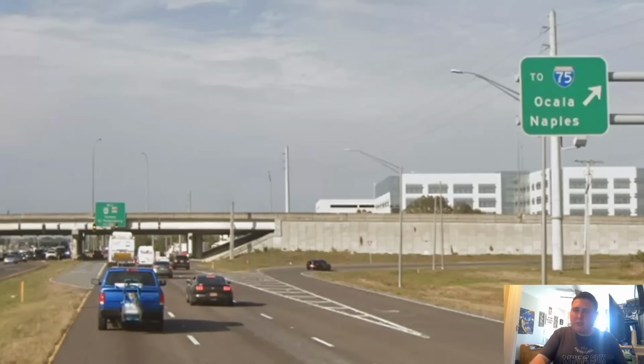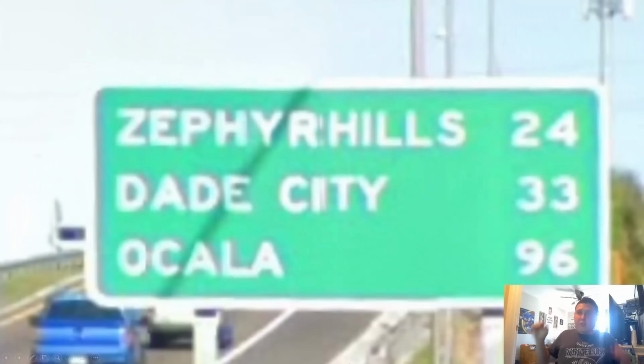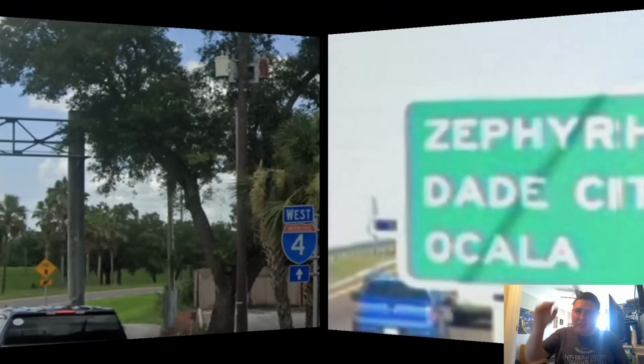Now we're meeting with Florida Highway 60, which will take you into downtown Tampa and over to the Tampa International Airport, while 60 East is just going to be heading out into rural Florida. And we can see that there's a mileage sign up ahead, so let us see what it's signed for. It gets signed for Ocala? This is pretty cool. Well done! I definitely agree with this mileage sign.